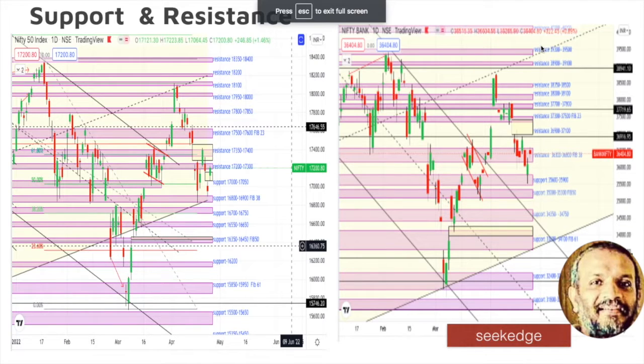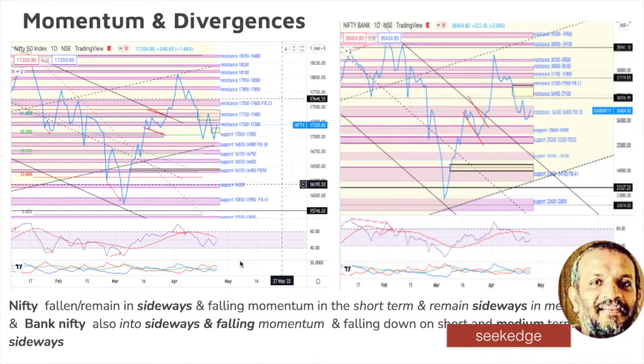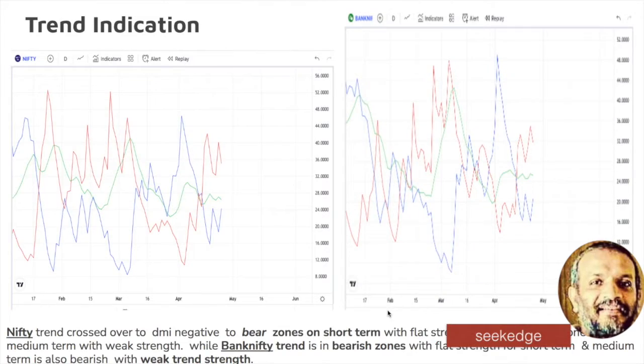So make a note of all these levels, right? For Nifty, 17,500 is very crucial to close above, and then above that 18,350 levels. Downside 16,400. Looking at the momentum divergences and all that, we are in sideways momentum on both the indices. Medium term also it's sideways, short term also sideways, right? The trend indicator is saying it's in the DMA negative zone on both short term and medium term. So it's a bearish trend with weak strength and flat strength on medium term and short term. That's what is happening, right?